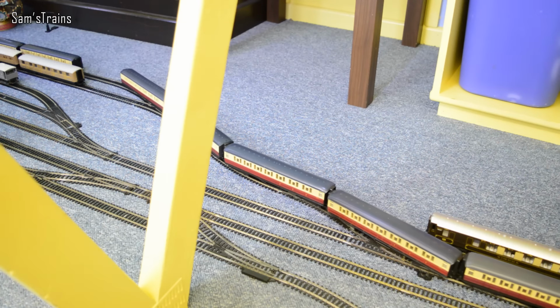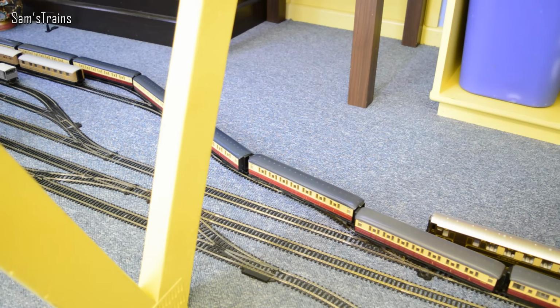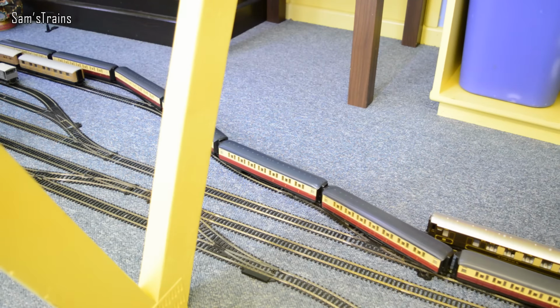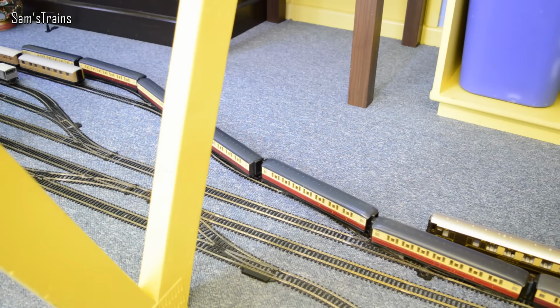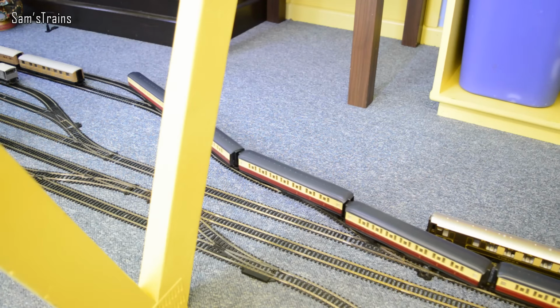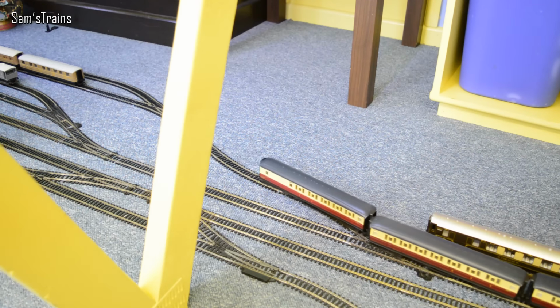Almost there. Okay, hopefully they've coupled then. Let's go forwards again and see. Yep, looks good to me. Let me give her a bit more juice then and bring her around. Yep, perfect. Okay, let's get her onto that middle line then.